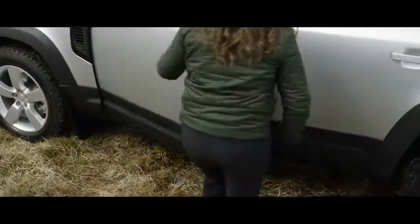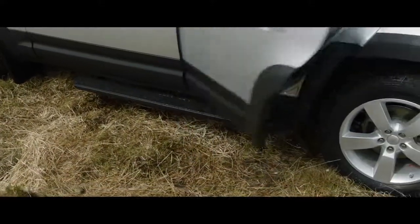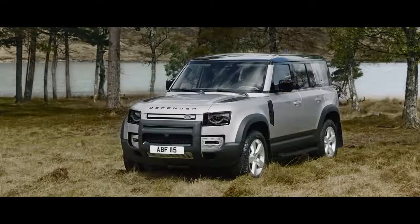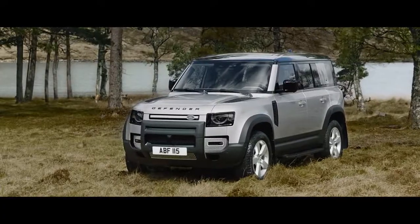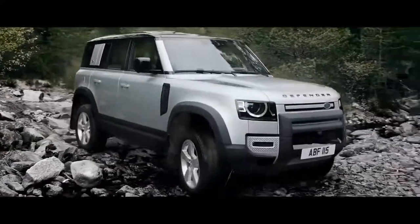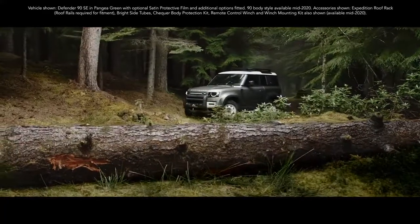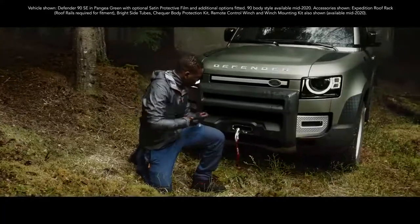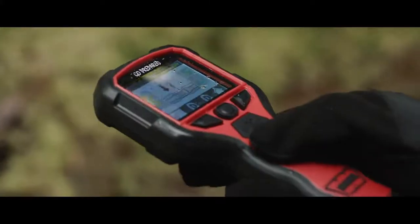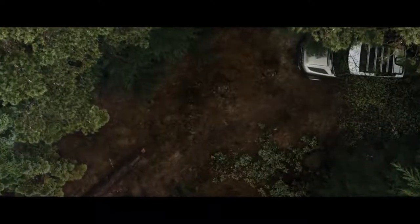Deployable side steps automatically deploy as the doors are opened, making it easier to get in and out of the vehicle. There's also a range of upgrades and individual accessories to choose from, providing increased protection to the front of your vehicle. The A-frame protection bar lets you face challenging terrains with extra confidence. But if it's pulling power and sheer strength you're after, the heavy-duty remote control electric winch can operate from up to 147.6 feet away. The kind of no-nonsense practicality you need when you're in the middle of the forest.